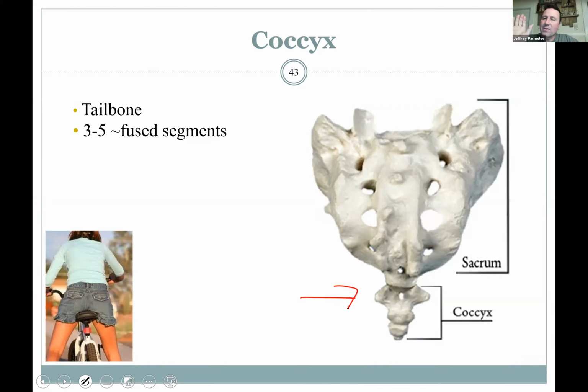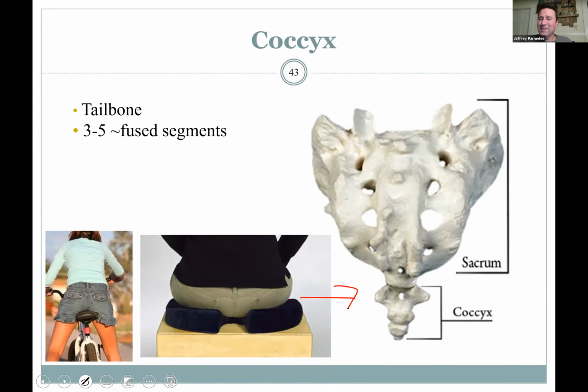When you're younger, there's a little bit of spring. If you sit down, it gives a little bit. But if you fall on your butt, or you're skating or something like that, you can break it, of course. It's very painful. You'll sit on a pillow, I guess, to help alleviate sitting on the coccyx. So our tailbone, the coccyx, has no real function to us. There's ligaments that attach to it. Some pelvic muscles will attach to it, but it's just a rudimentary tail that we have.